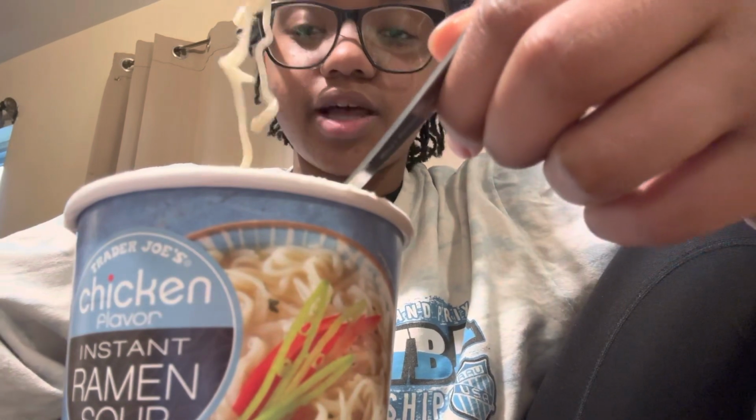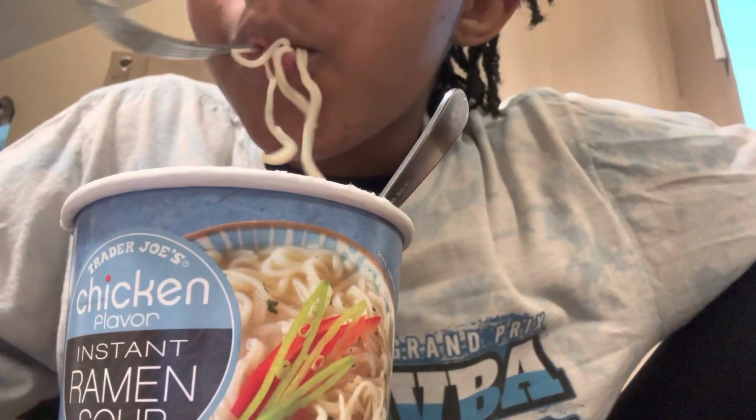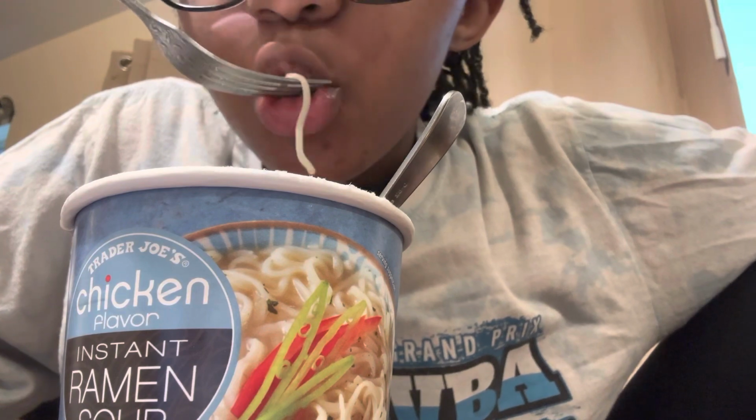But first thing, the noodles. I feel like the noodles would be better if they were softer, and the taste is a little bland. Like, it kind of tastes like cardboard.